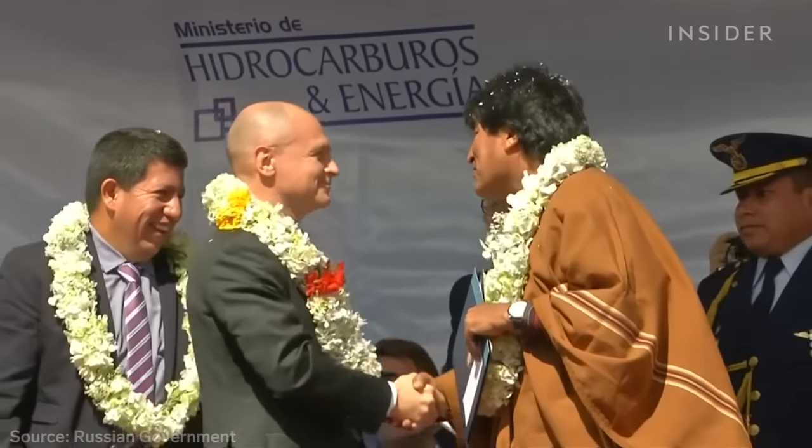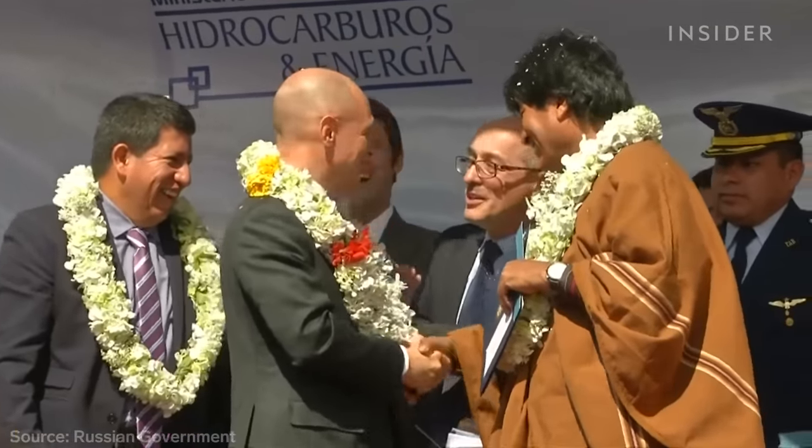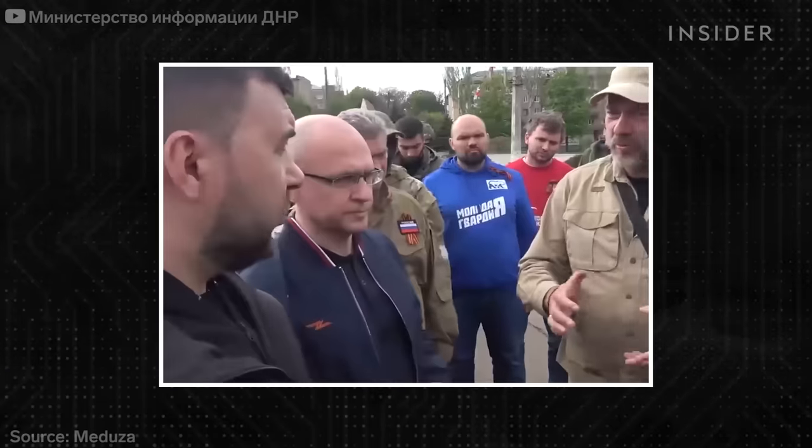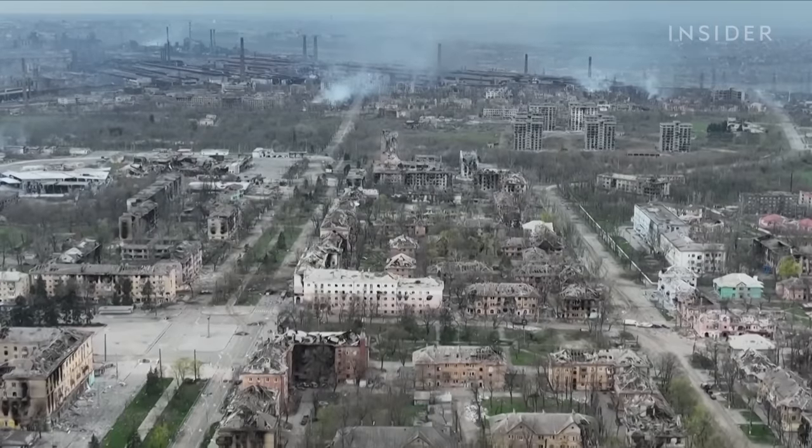He came to prominence already in the 1990s as a banker, promoting economic reforms. Since 2016, Kirienko has been the first deputy chief of staff of the presidential executive office. More recently, Putin put him in charge of rebuilding territory Russia took from Ukraine.